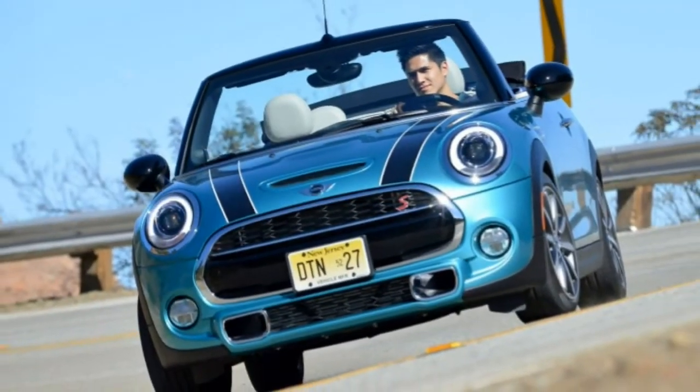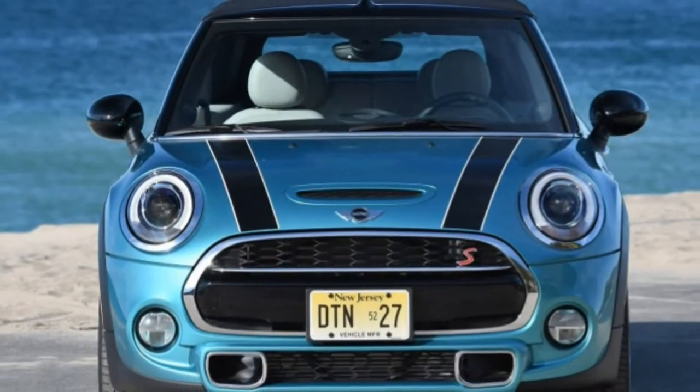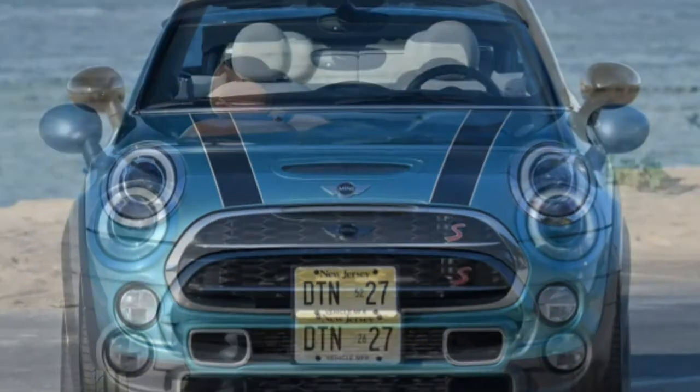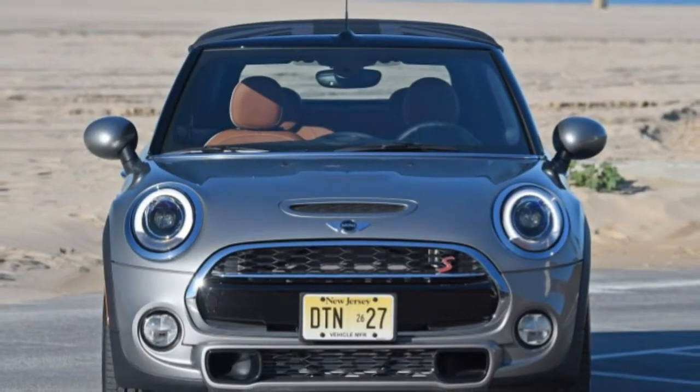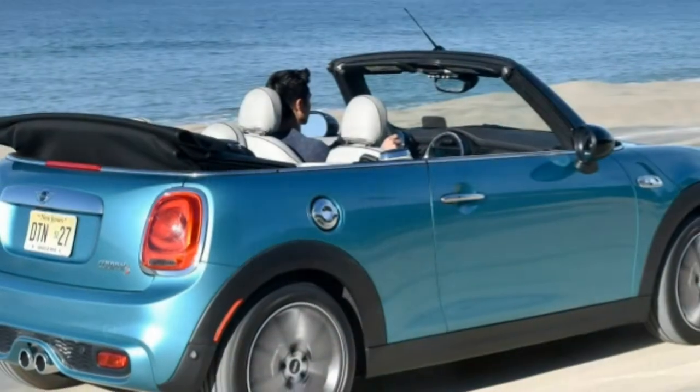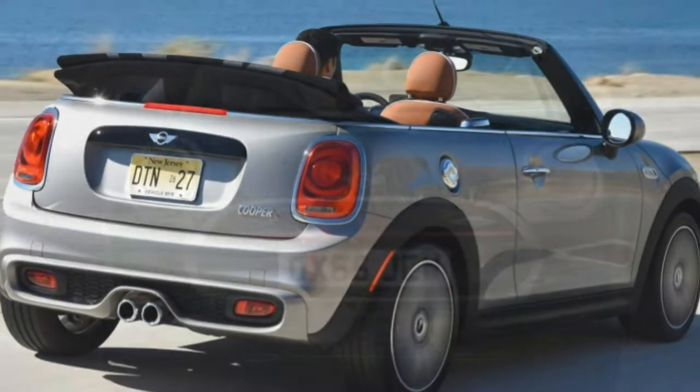Cargo space. The cargo area is extremely small, and it gets even smaller after you put the top down. The small trunk lid folds to create access, and the rear edge of the soft top can be unlatched and hinged up to increase the size of the opening.